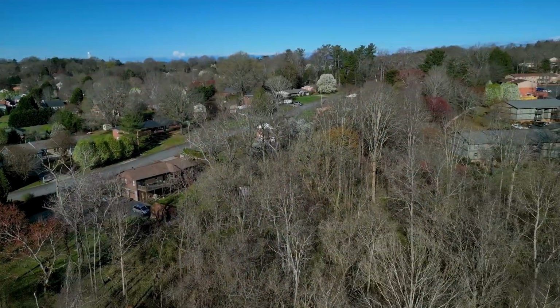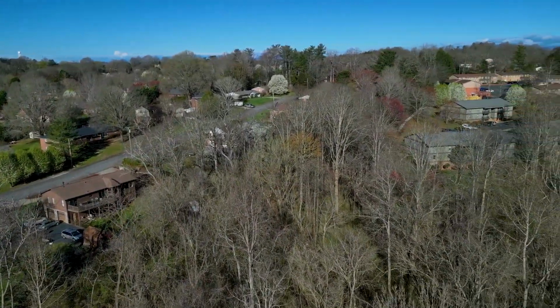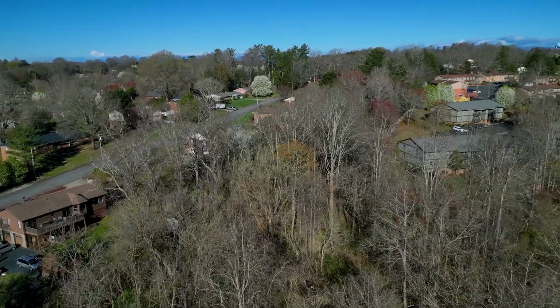Right, but it's so close to 321 and 40. So people love it because you can really quickly get to where you want to go. But you're not living in the area of Hickory where prices have gone up so substantially, like Viewmont. Is that a good way to describe it?